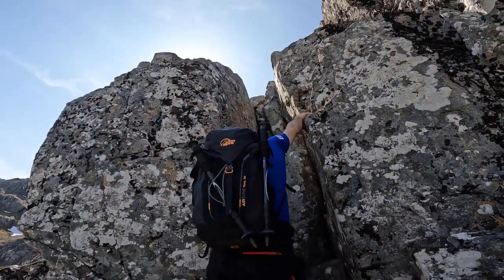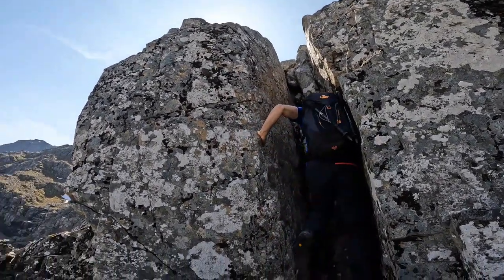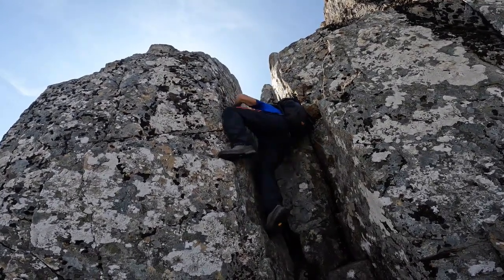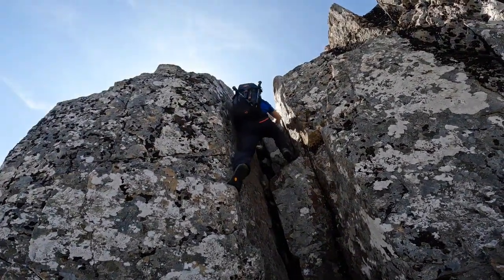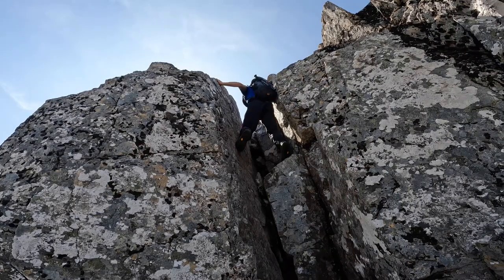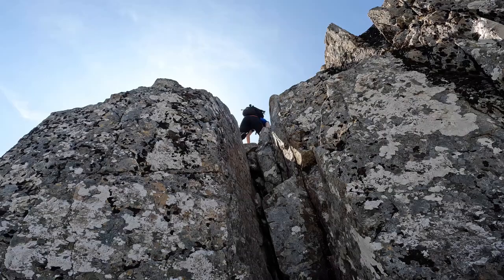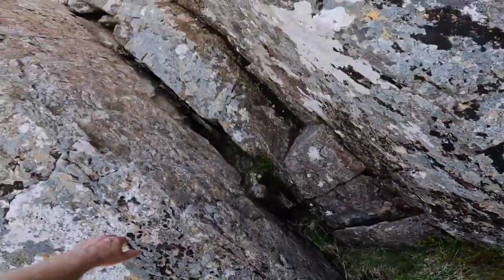I switched mine off to do the crux. This is the bit? This is the bit, yeah. But it's good, this bit. This is crux number 3. Yeah. Go on. This is the one you got me pulling the picture up out the top of. Yeah, well done, buddy. Yeah. Excellent. Right, I've got you.